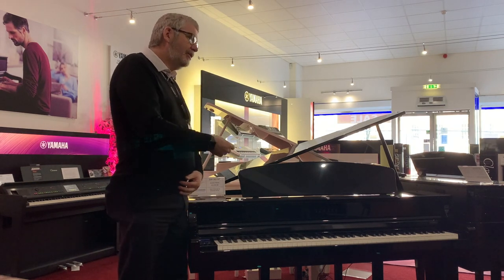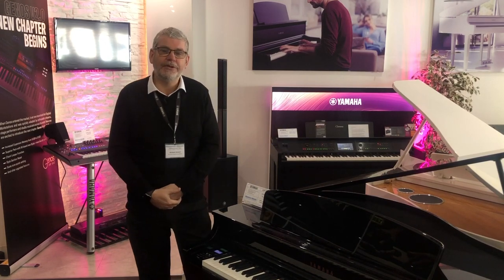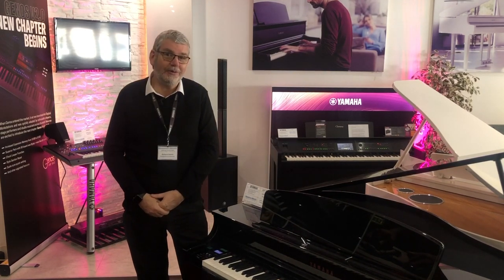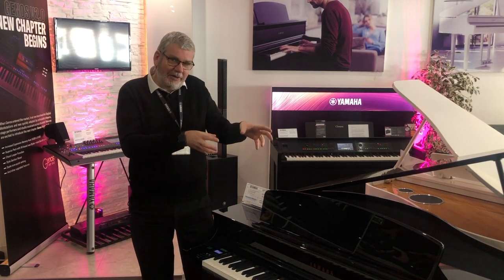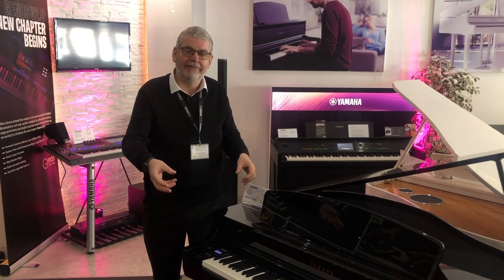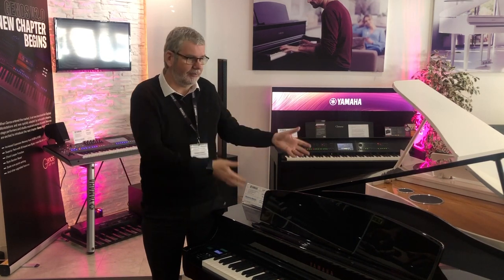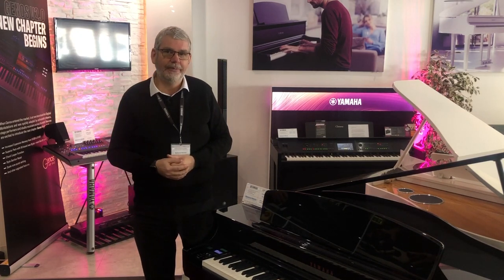The addition of Bluetooth means that you can pop an iPad onto the music rest. We've even got a couple of clips here to ensure that it doesn't fall off. And having Bluetooth on board means that you can play, let's say, your favourite band. You play your favourite song through your iPad, it comes through the speakers on board this wonderful instrument, and you can play along with your favourite band.